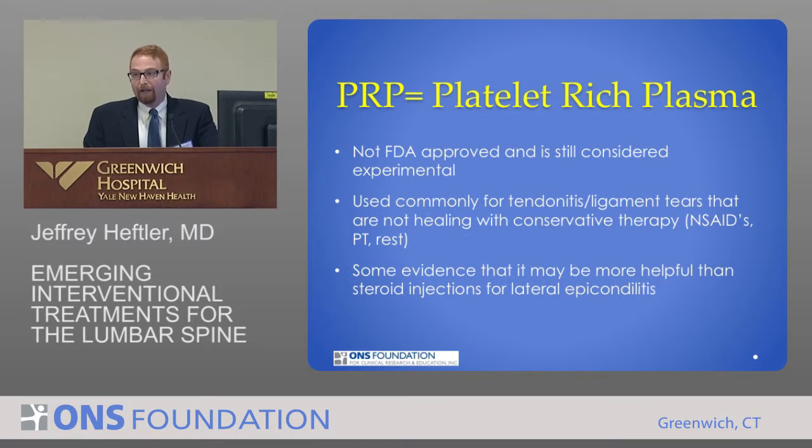It is still not FDA approved, so it's still experimental. So it is unfortunately not covered by insurance, and that limits its usefulness, not because of its effectiveness, which I think it is effective, but because it is a paid procedure that you have to pay out of pocket.